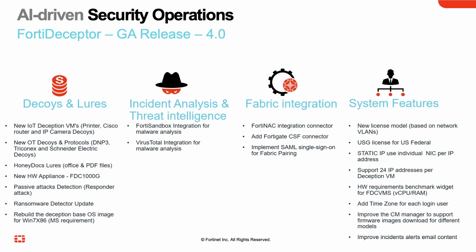Under the Incident Analysis and Threat Intelligence section, we add 2 new features to improve the malware analysis capability. The first feature is the integration between FortiDeceptor and FortiSandbox that allows the FortiDeceptor to submit a malicious file captured by the decoy to run in-depth analysis by the FortiSandbox. The malware analysis report will be available under the FortiDeceptor Incident Alert section.